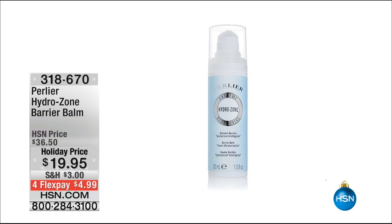Barrier balm is for anybody who goes outside during these crazy months. If you're out west in Colorado, or if your job or your day takes you outside and you're exposed. So you put on your Hydrazone first, the serum, and then you put on this second, and it is a shield of hydration that will not let cold, dry air steal hydration off your skin.